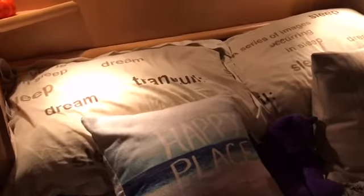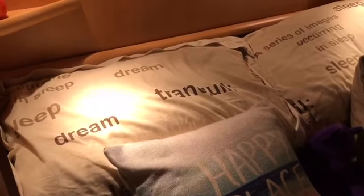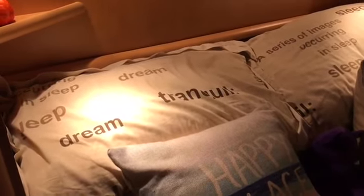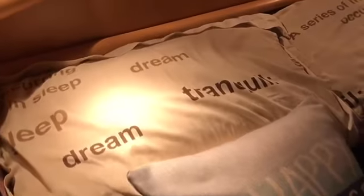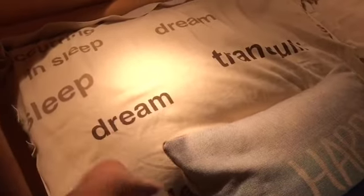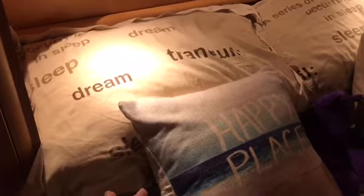And I thought I'd quickly show you how we spent the rest of the day. I did actually spend the afternoon decorating my planner, which should be in a video following this one. But also we made the bed, we put clean bedding on. So I've got this Dream Tranquil Sleep bedding on.